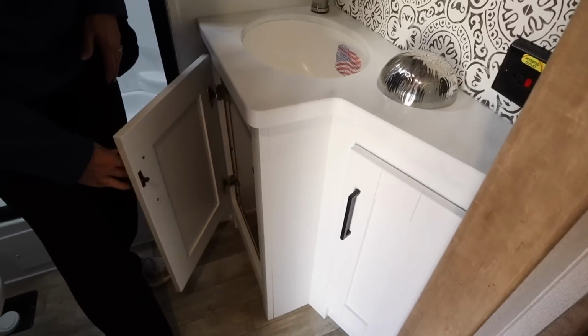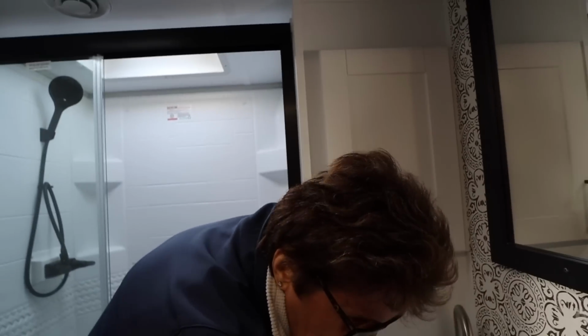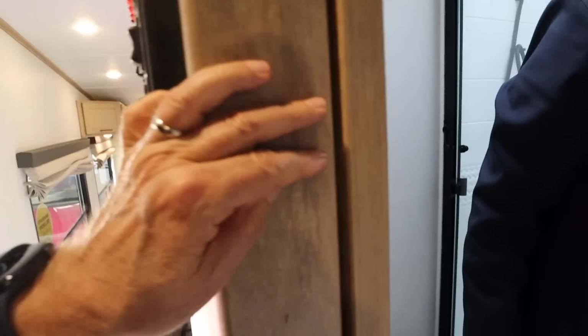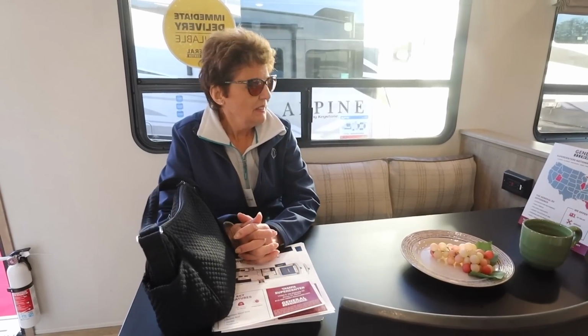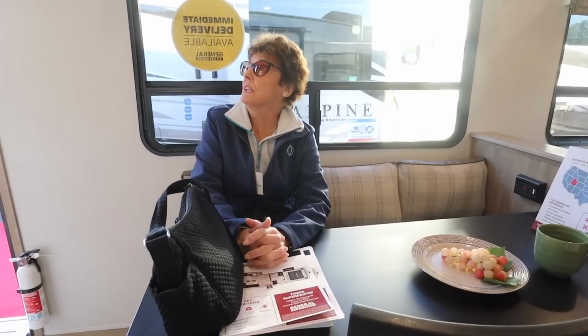Well, now I know why everybody's running around in fifth wheels. This is larger than some people's homes. Oh, and the barn door. Got a barn door here. Oh yeah, you do. Well, this is decorated very, very nicely.